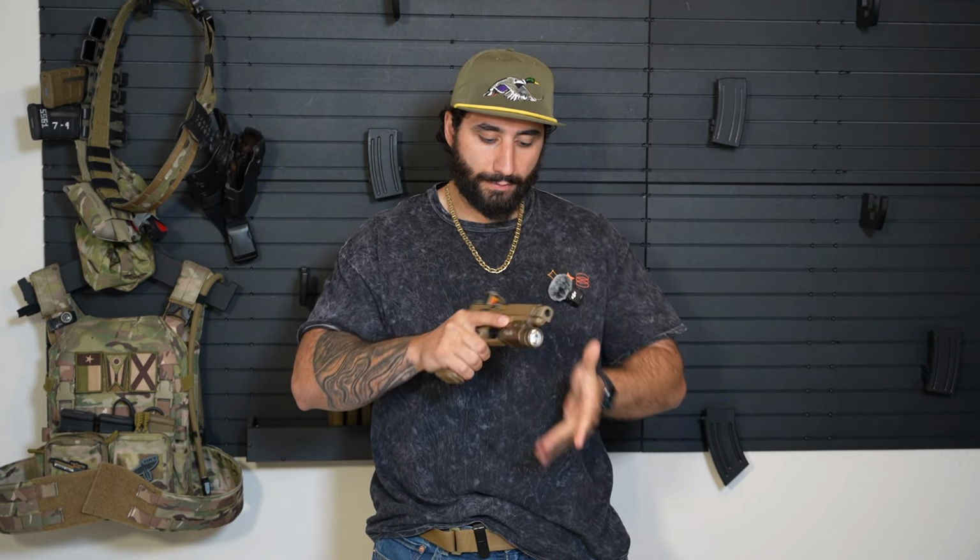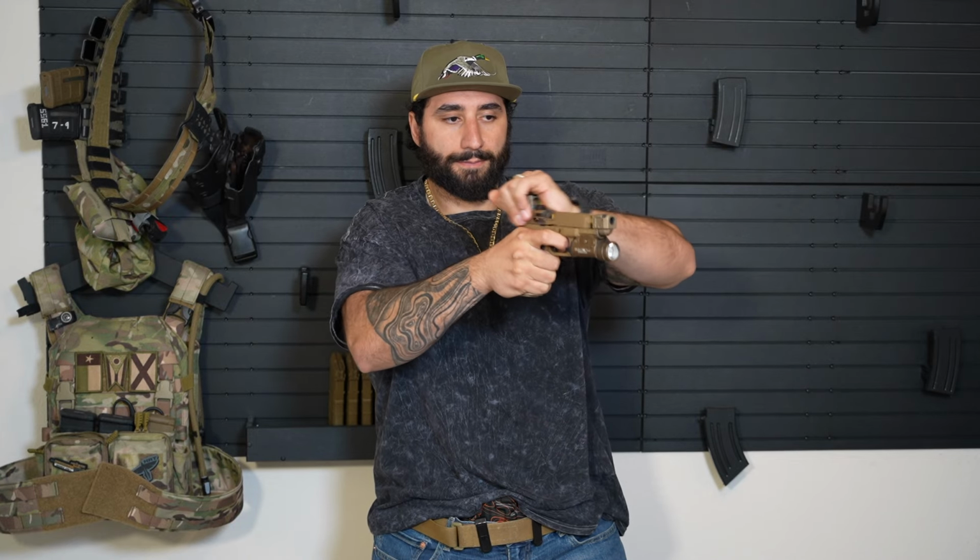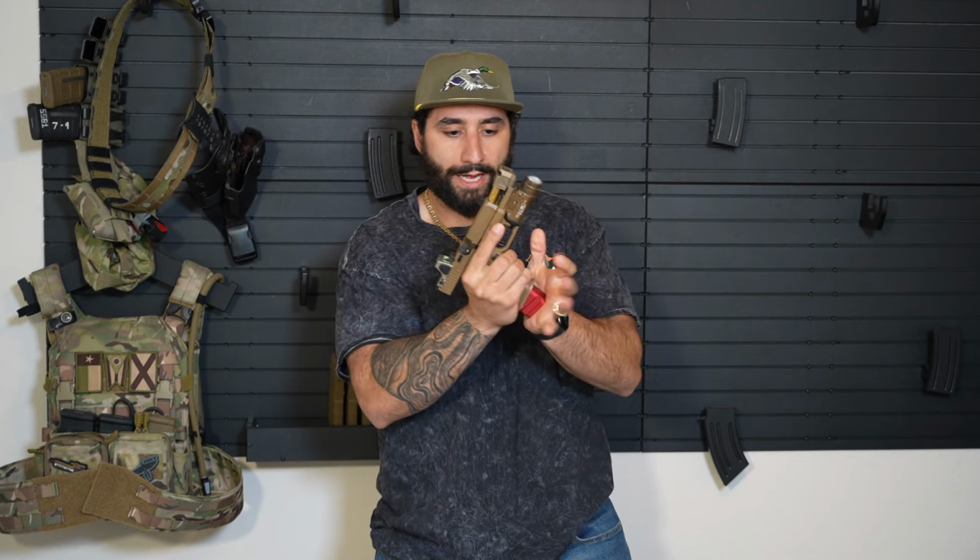And then also we have the backup magazine over here as well. So let's do a simulated first round shot. I'm going to aim at this spot on the wall. So go from right here, get my thumb caught. Okay. Change the mag. Second shot. Okay.